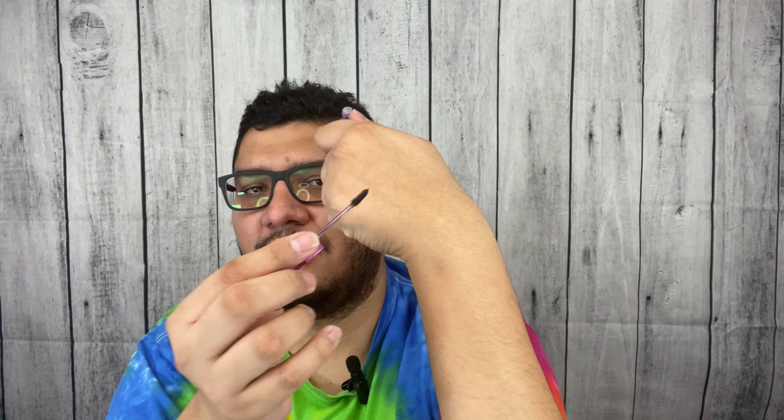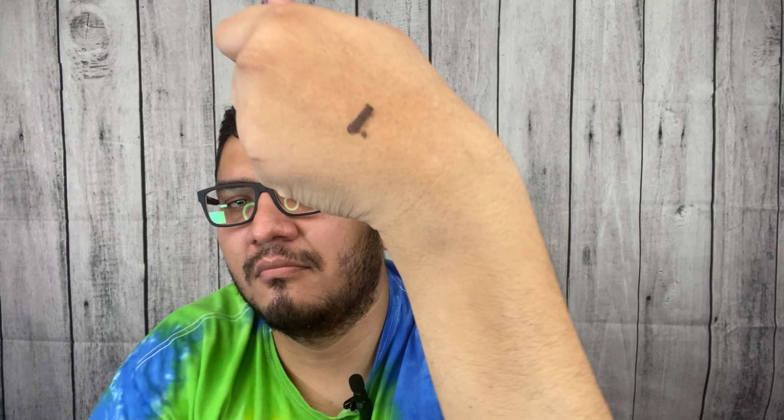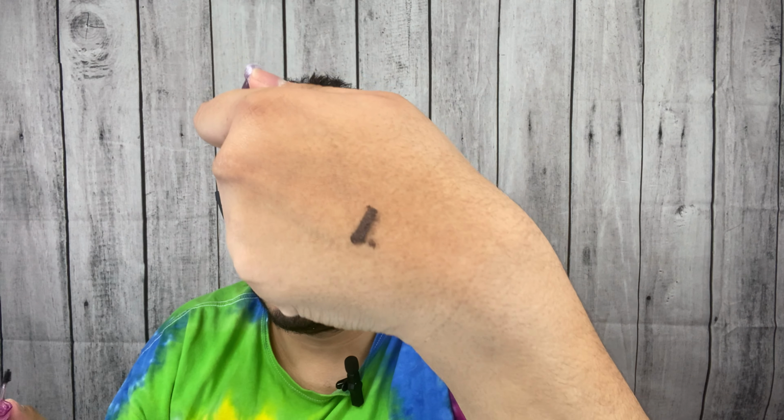Yeah, so I'm going to swatch it here. This is what it looks like with the color. It looks more brown. I think this is a little bit brownish. When they said black, I was like, ooh, girl, because you know black is black. But this is nice. I'm excited that you have this.